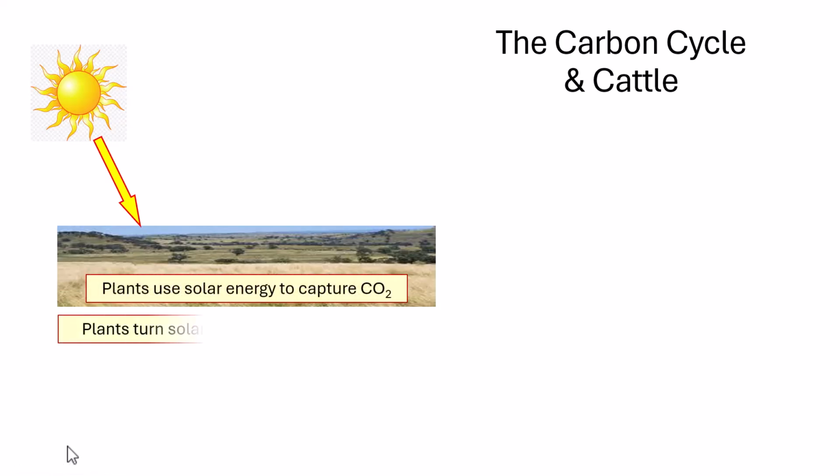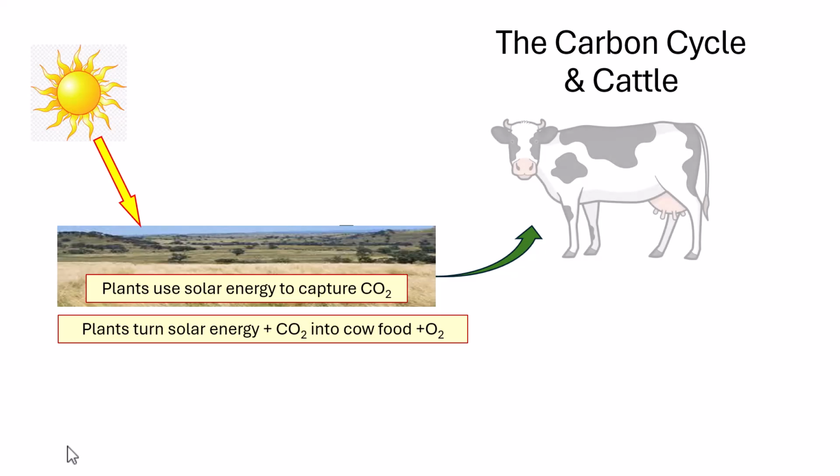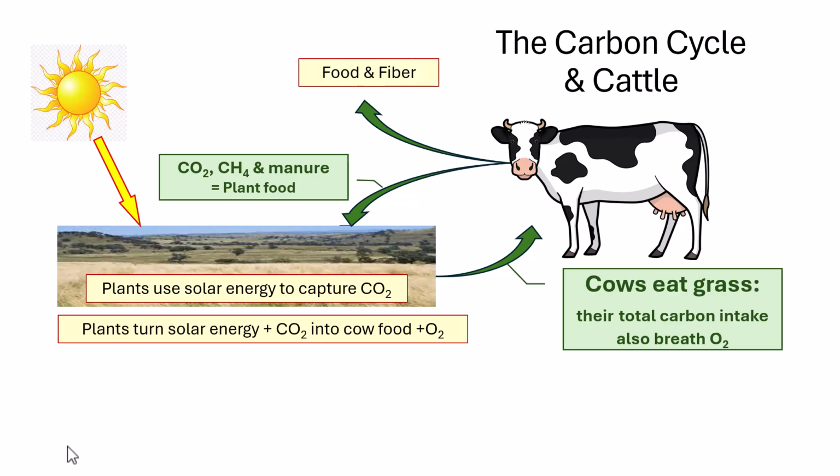We know that plants use solar energy to capture carbon dioxide in the atmosphere and convert it into oxygen and plant material. That becomes what cows eat. And so in the cattle industry, we need at least as much pasture, grass, vegetation and so on, to be able to supply the carbon that the cows are going to eat, and in fact becomes all of the carbon that the cows are involved with.